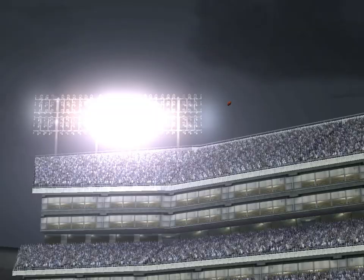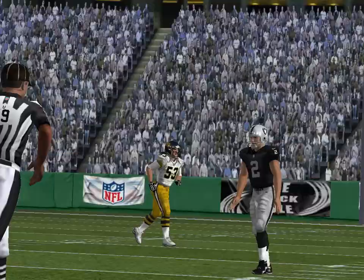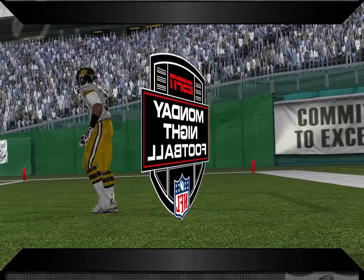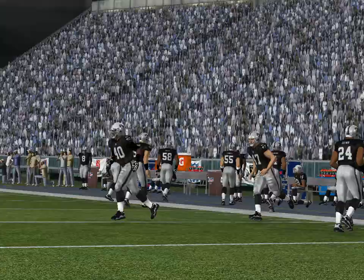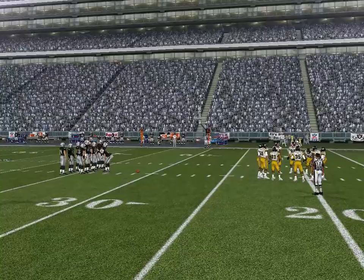From the 4-yard line, Donny Abraham has a nice return, taking it back to the 31. Ball on their own 31-yard line.